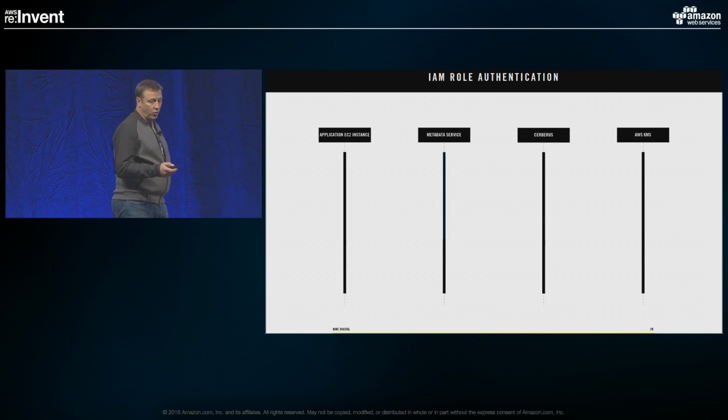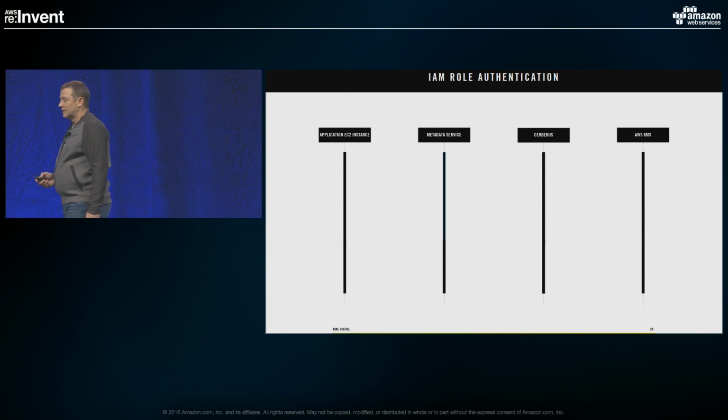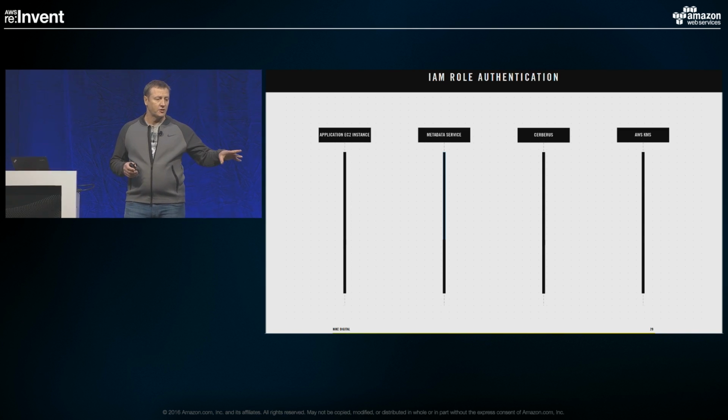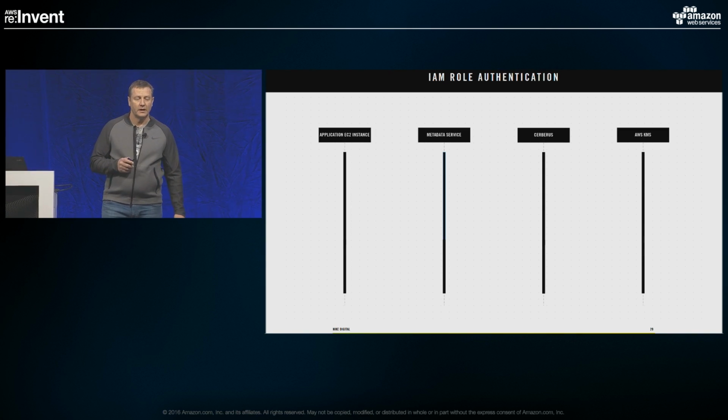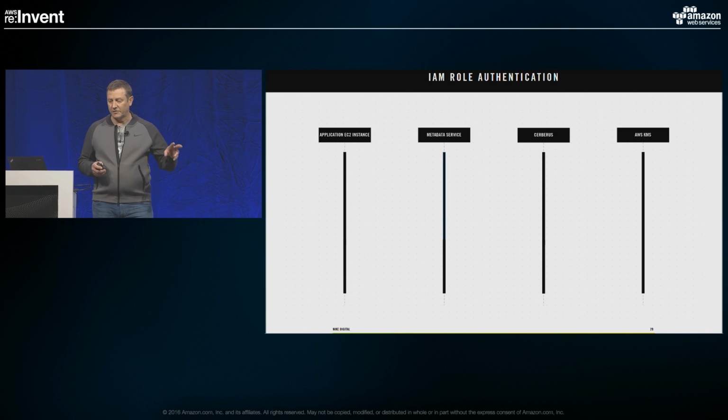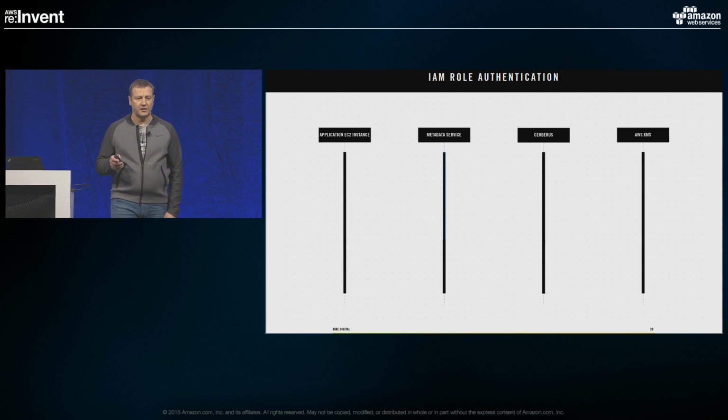What I want to do right now is walk you through a little bit about how Cerberus works, and we'll do that just through a simple flow diagram here. So the components we have here are an EC2 instance. This is the instance that's trying to authenticate against Cerberus. There's the metadata service that's running on all EC2 instances. This is Amazon's magic URL.